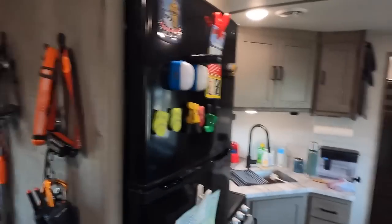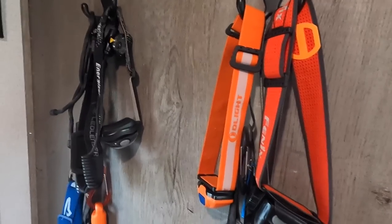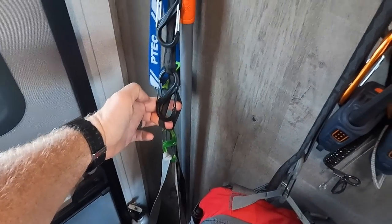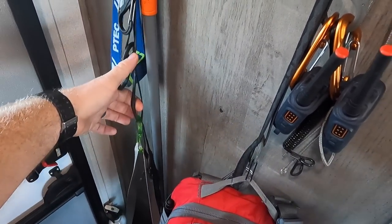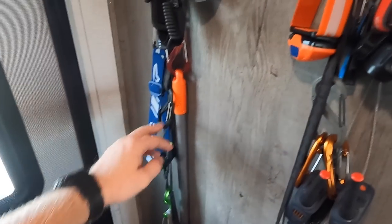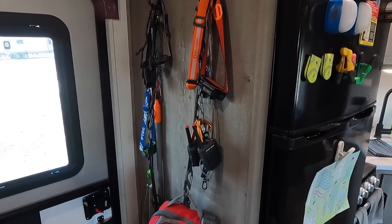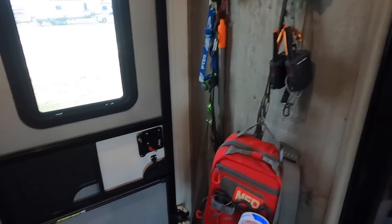Now that's hanging on these two hooks right here that came standard with the RV for your coats, but we added Night Eyes daisy chain straps. So these are straps with like 3 inches of daisy chain all the way through, and then you can put as many Night Eyes gear ties and or carabiners on there as you would like. So then you can attach all kinds of other stuff, obviously like the broom and cooler and all that other stuff.